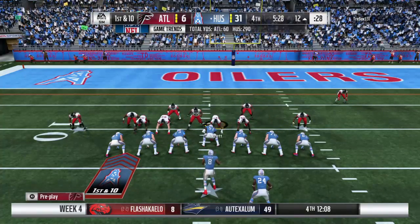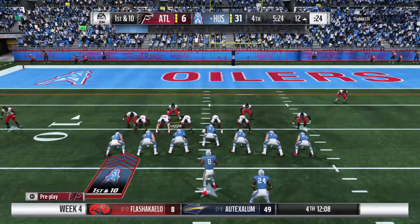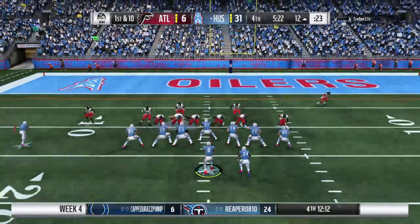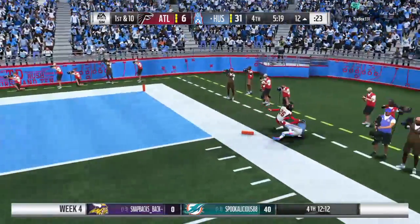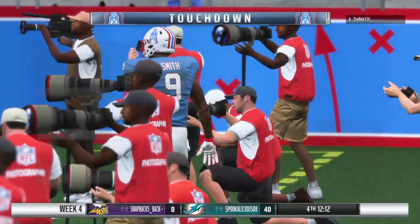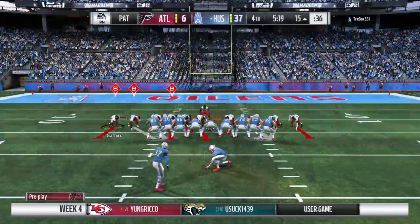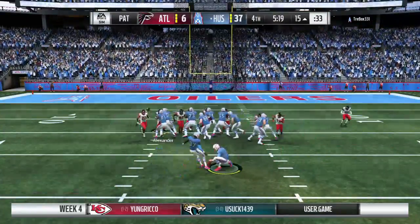Detroit! Detroit! Gun, gun! On 1st and 10, it's Jackson. And he's in. Touchdown, Houston. And his guys capitalize on the short field as they take it in for 6.